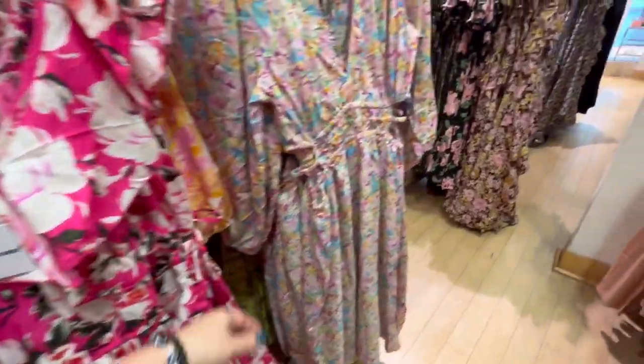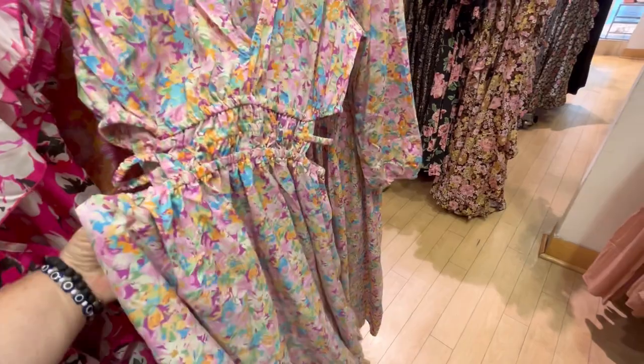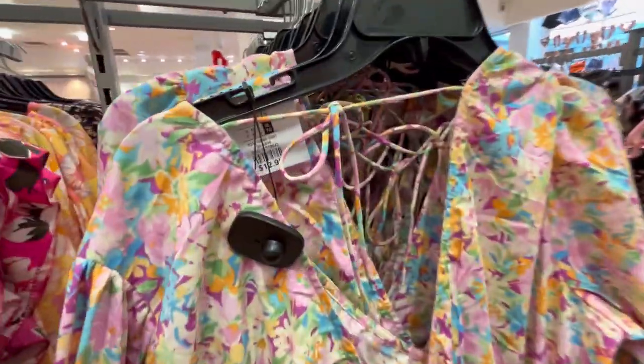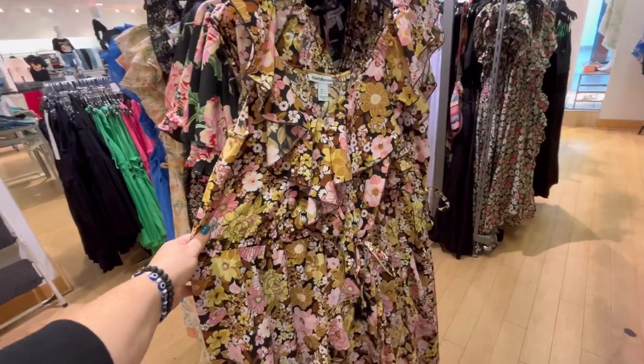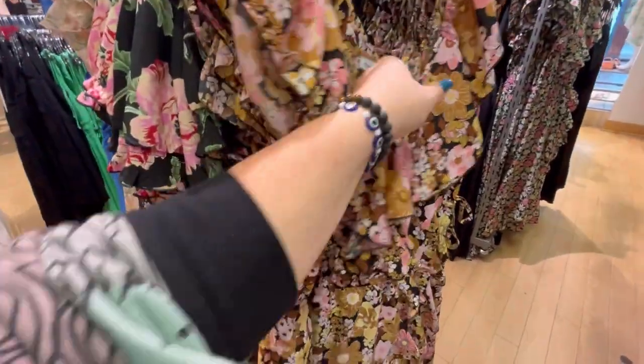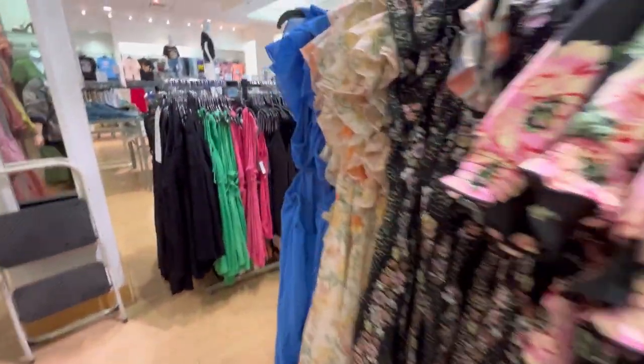But look at this beautiful dress. I love the different cuts of the dresses. Look at that. That's so cute. I like that it's low cut in the front and the back. And then you can tie it in the back too. But also, if you don't like that tie in the back, if it bothers you, you can always cut those little strings off. Just be careful. That was only $12.99, y'all.